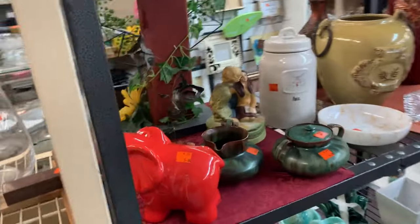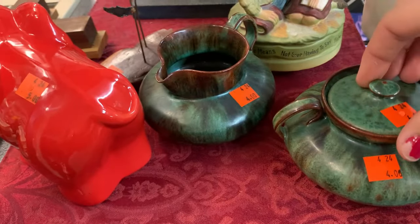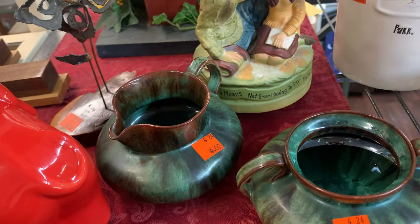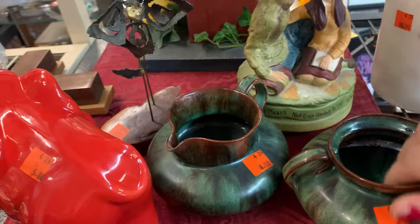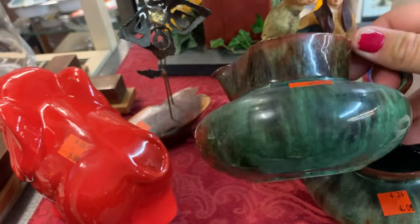So it's highly collectible and I always am able to sell it for, depending on what it is that I'm selling, I usually sell a set of plates with maybe saucers and it can sell for like $40 or $50. Again, it just depends on what you have in your collection.